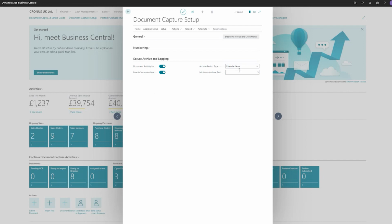I can also have a minimum archive period, and in this case it says 3. If I want to change this, simply press the desired number, choose the type of period you want to configure, calendar years or fiscal year. And we will then ensure that the data remain unchanged for 5 calendar years plus the current year. And the same goes for the fiscal years, 5 fiscal years plus the current fiscal year.